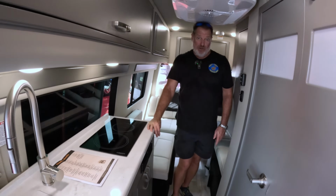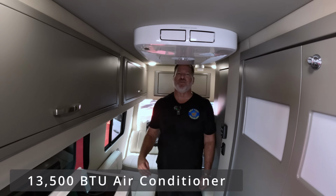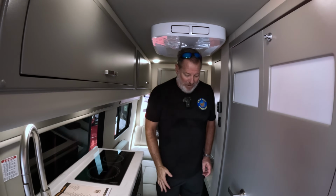All right, and as you can see right over my head, we've got the AC unit. Now, this could be an issue because I'm 6 feet and I am right at forehead height. So I would need to be definitely careful with that. Yeah, gonna need to put my helmet on. You know I have one.